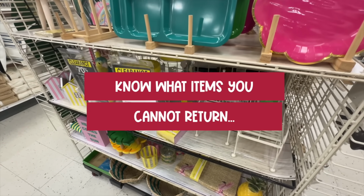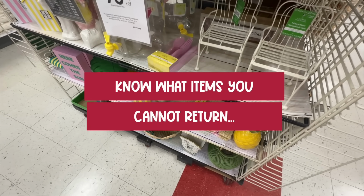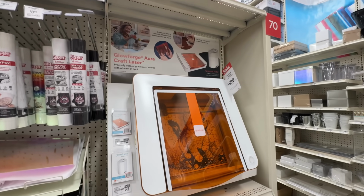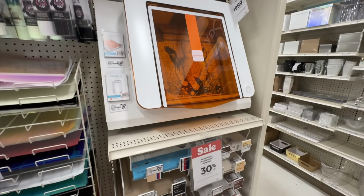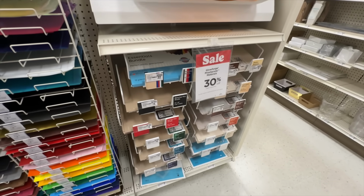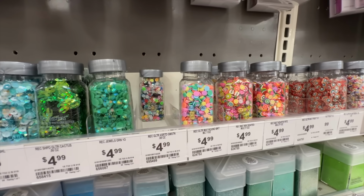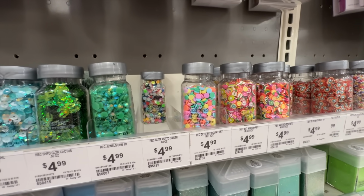Things you can't return to Michaels: clearance items, opened fabric or trading cards, opened Cricut or Glowforge machines, and things like gift cards, cut fabric, and custom framing. You can return your online orders in store, or you can start the process through a Michaels account. So you don't have to ship it back. You can do those in store.